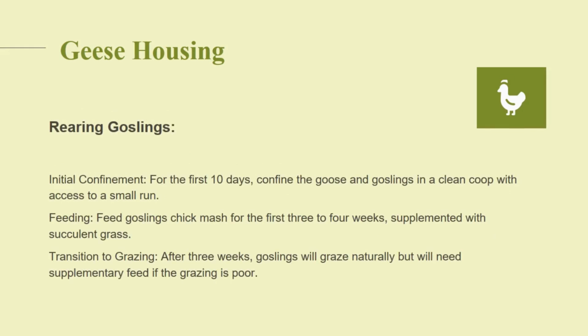Rearing goslings. Initial confinement. For the first 10 days, confine the goose and goslings in a clean coop with access to a small run. Feeding. Feed goslings chick mash for the first 3 to 4 weeks, supplemented with succulent grass. Transition to grazing. After 3 weeks, goslings will graze naturally, but will need supplementary feed if the grazing is poor.